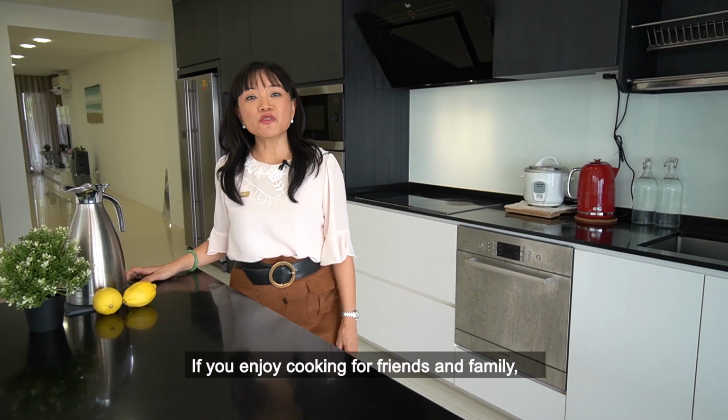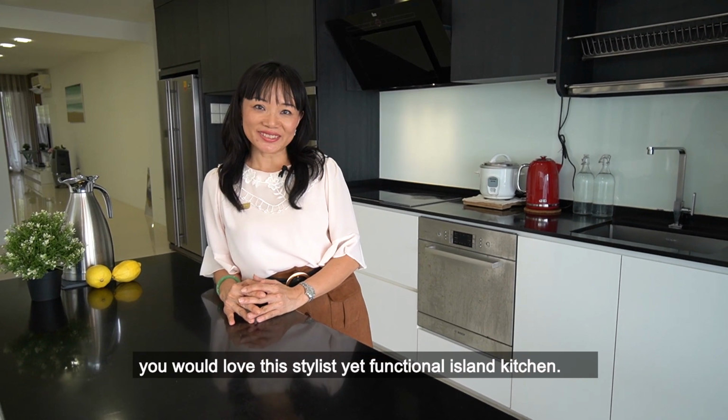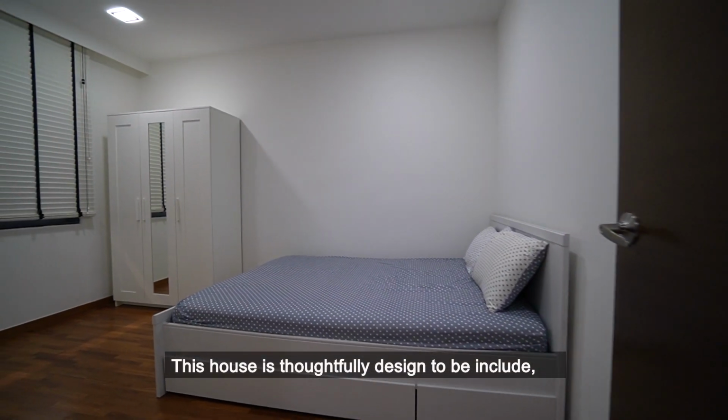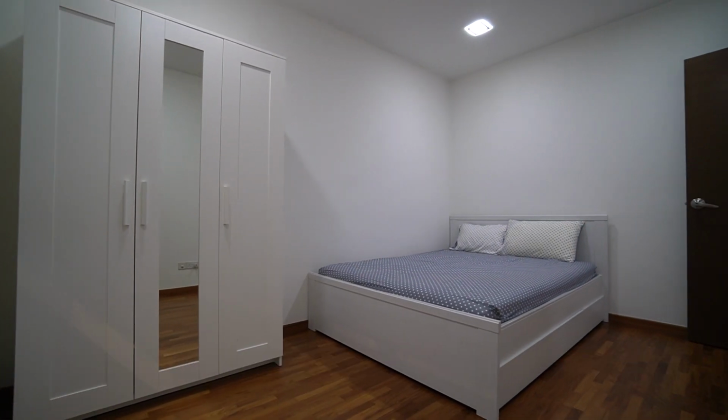If you enjoy cooking for friends and family, you will love this stylish yet functional island kitchen. This house is thoughtfully designed to include a helper's room as well as a grandparents' room on the ground floor.